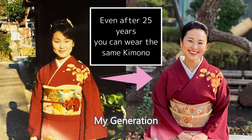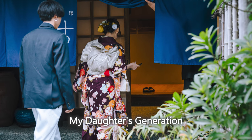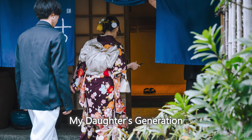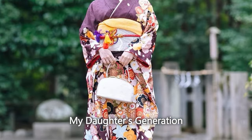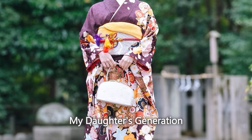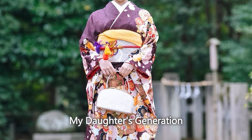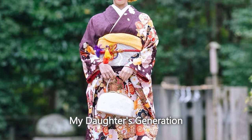In my generation, making kimonos for the coming of age ceremony when we were 20 was common. However, owning just one or two is typical. For my daughter's generation, who is in their 20s, coming of age day remains a significant occasion, but many people chose to rent kimonos only for that day rather than purchasing. Now we can see the trends are changing.